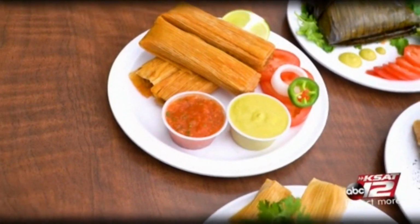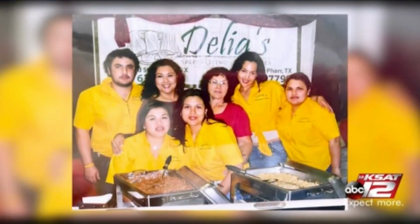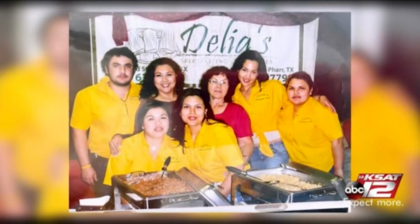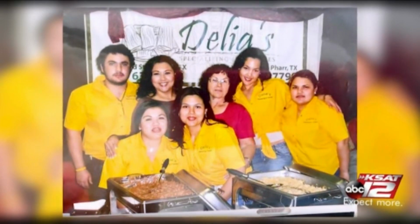The tamales Delia was making outgrew the holiday demand and expanded into a year-round business. Is this recipe from an aunt, your mother, a grandmother? Where did the recipe come from? From my mother and her mother-in-law. Oh, wow, okay. And so her mother-in-law? Yes. Oh, wow. Did your mother or your mother's mother-in-law, did they get to see all of this?